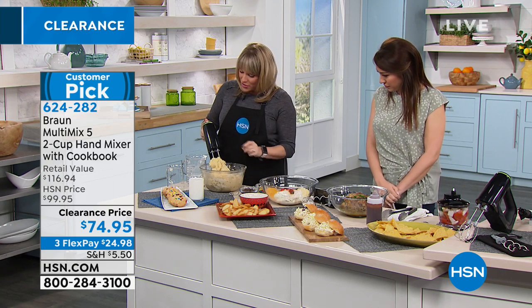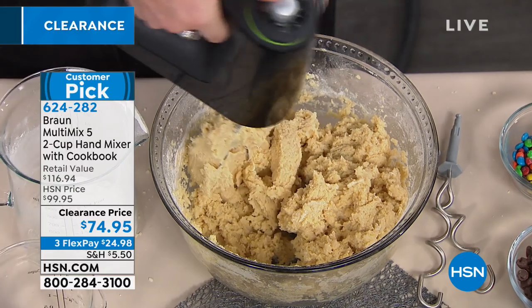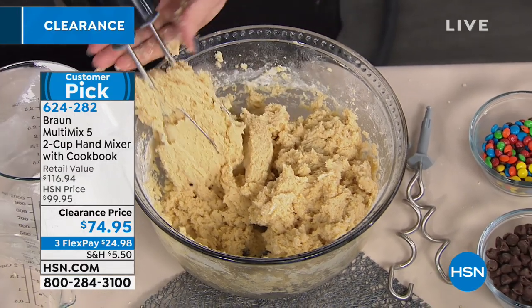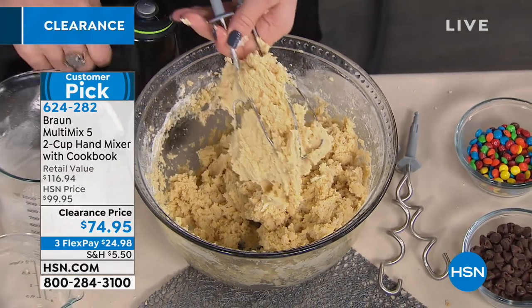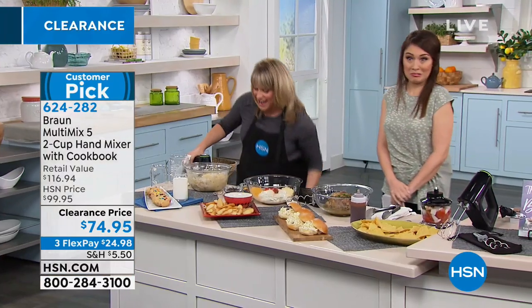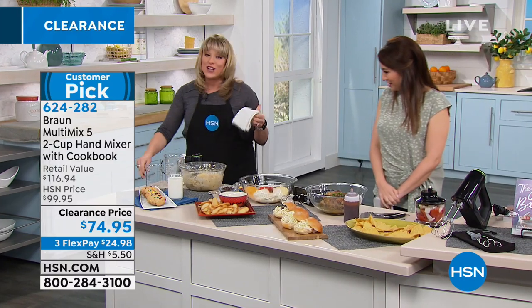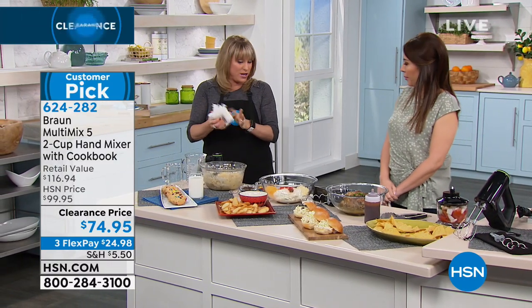Then what's so great about this is I'll grab some of my cookie dough, put it to the bottom there. I can hit one button, and here's my eject button. Pop out my blades. Now here's what I would do. I would lick those clean. I was about to say, wait, where are those going? Or I would give those to somebody to lick clean. Also, our attachments are dishwasher safe. So that was my beater blades.